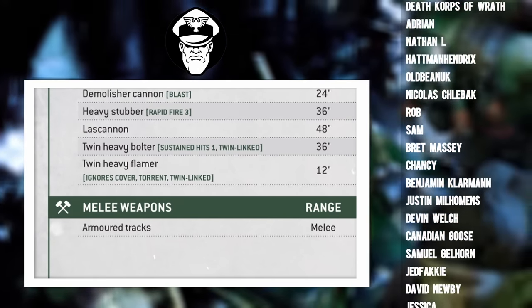Now, that D6 damage is somewhat mitigated by the fact that it has a special rule called Close Range Titan Killer. Each time this model's magma cannon targets an enemy monster or vehicle unit, that target is always considered to be within half range of that weapon. Basically, when you're shooting it at something that's not a vehicle or monster, it's D6 damage. When you're shooting it at a vehicle or monster, it's D6 plus 6.